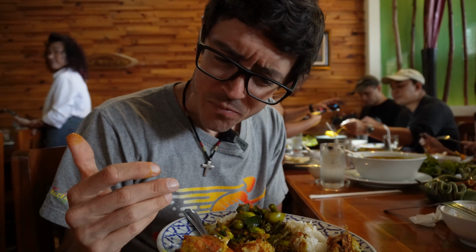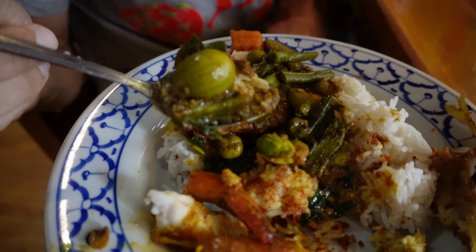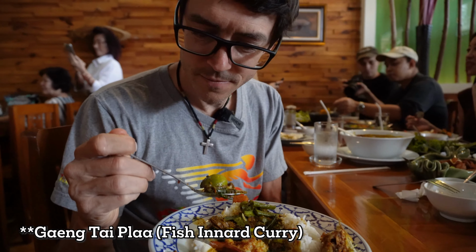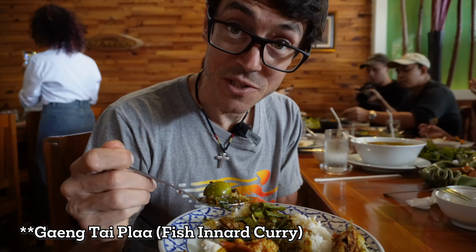Curries are so rich. They just double the spice content and the chili content. I was talking about how spicy this one's going to be, but this one is already giving me the hiccups. So in that bite, you can see wing bean and Thai eggplant.